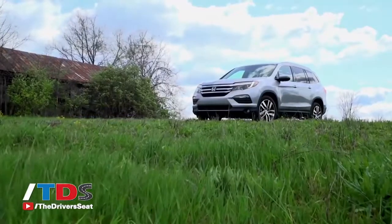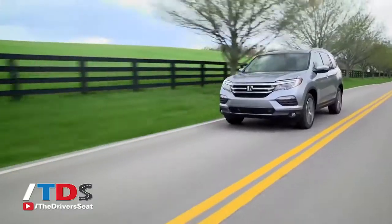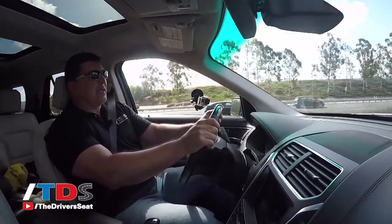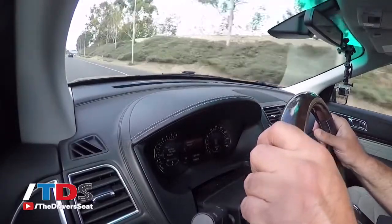When Honda came out with the current generation Pilot and priced it at $46,000 for their Elite model, I thought that was really pushing it. $55,000 to me is nothing short of absurd, and I think it's an insult to buyers.